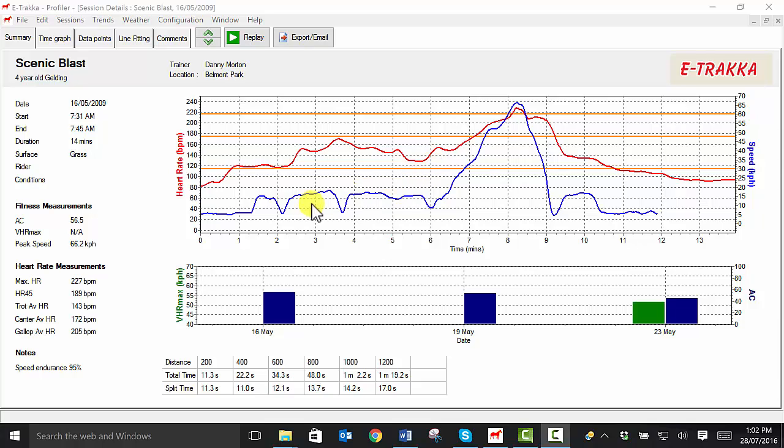As we've discussed, you see the blue line for speed, red line for heart rate. Don't worry about this elevated trot. He's been taken to a different track to wake him up and stimulate him. Here you can see him going through the workout and then recovering quite satisfactorily down to 110 and 100 quite quickly.